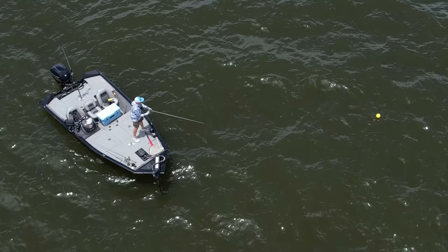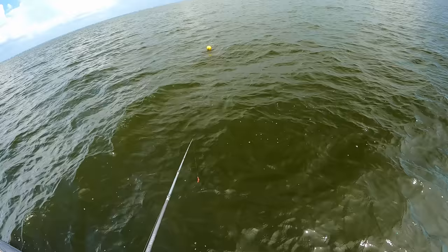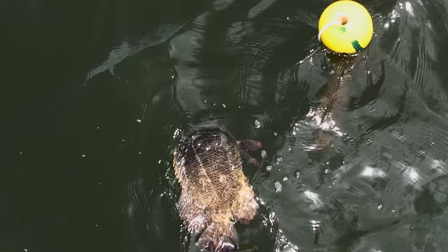Eat. Man, he came off the crab trap. I hope he goes back to it. There he is. Does he have something sticking out of his side? I think he has a tag in his back.